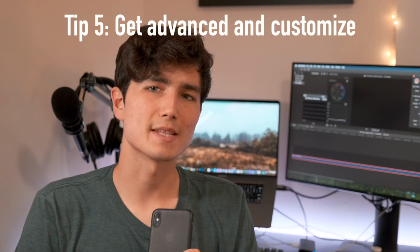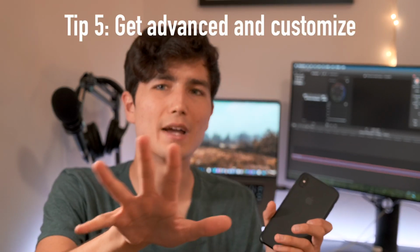My last tip, and one of the most important for great smartphone videography, this is tip number 5, is understand manual controls. This one is not essential right off the bat because smartphones have a lot of great automatic settings that do the job. But if you want to get more advanced, if you want your shots to look more consistent, if you want to be able to control your image more, you're going to want to adjust more and more settings. And you can't do this with the stock camera app. All of my previous tips apply and work in Apple's own camera app, which is great.